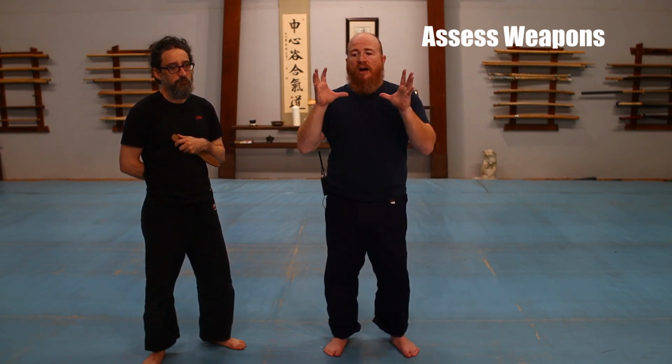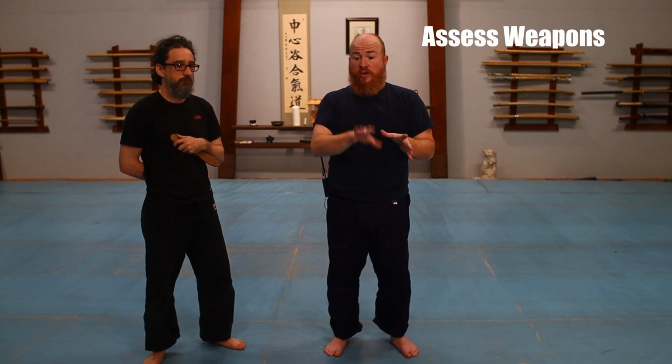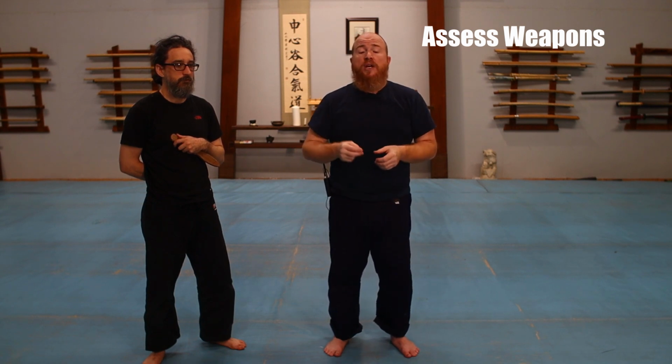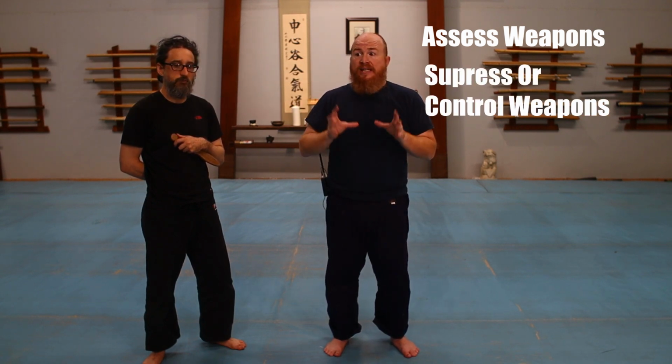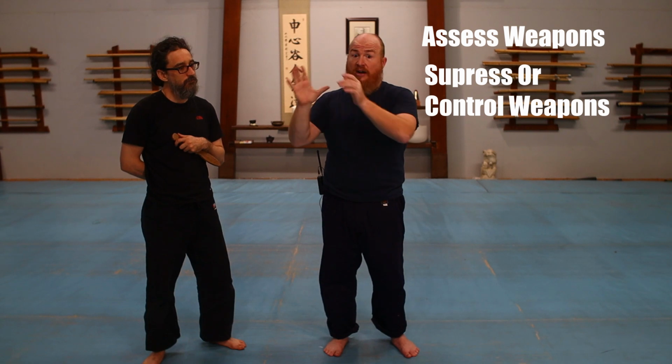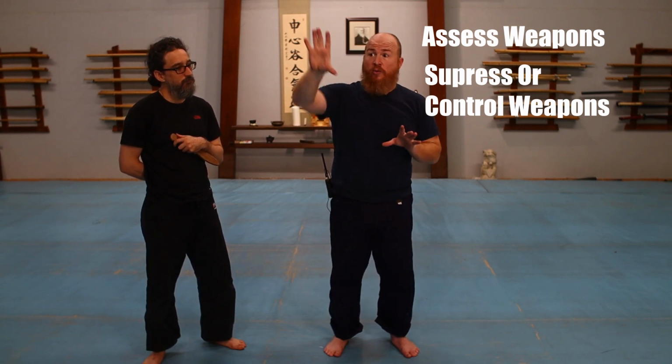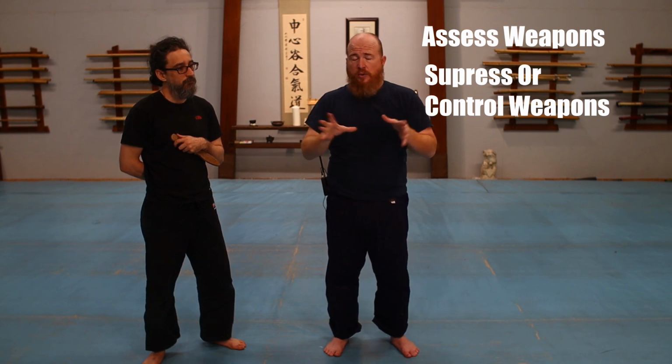So the first thing I got to do is assess the weapon situation, right? So where's the weapon? If there's one in his waist, I want to control it. If there's one in hand, I want to get it. That leads us to step 2, suppress or control the weapon. Now that means if I could just reach out and grab it, I'll reach out and grab it. If I could stick my foot in to keep him from stabbing me, or suppress him in some other way, catch his elbow to keep him from stabbing me, that's what I would do.